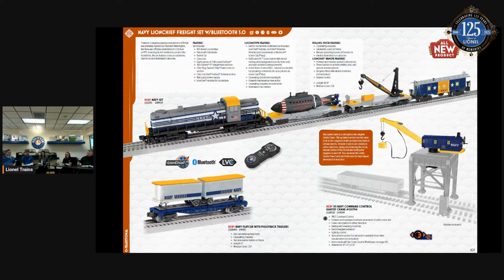What's great about this Navy set is that it also matches some previous pieces of rolling stock that we've done within the last few years. So you're immediately able to add on to this set. We're also going to be offering a Navy flat car with the piggyback trailers. Again, just a really cool, easy add-on in the great Navy colors. Those piggyback trailers are removable and a great add-on to this set.